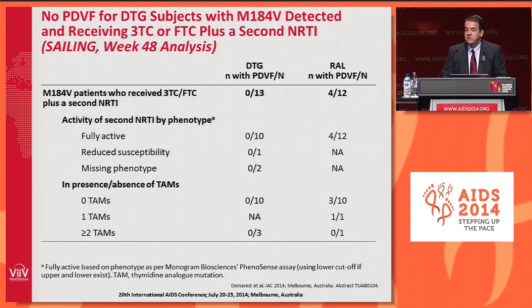When you consider that some of the subjects that enrolled in the study had M184V detected at the time of study entry, in clinical practice, it's not uncommon for these types of patients to be receiving perhaps a boosted protease inhibitor along with 2 NRTIs, either including 3TC or FTC.